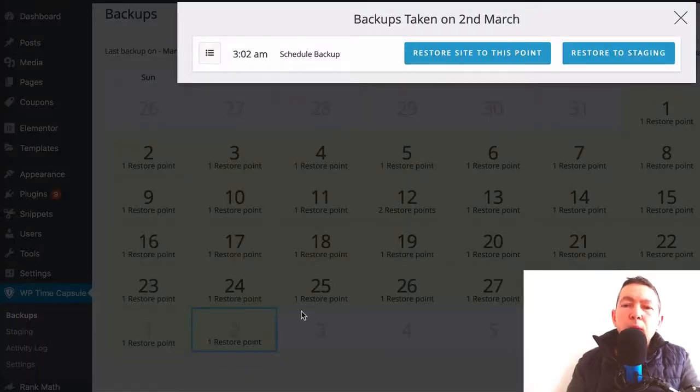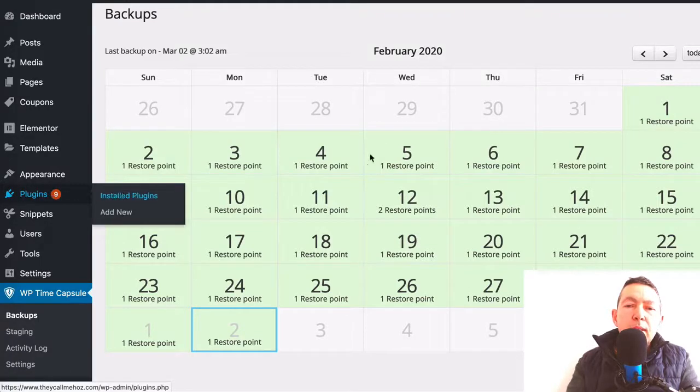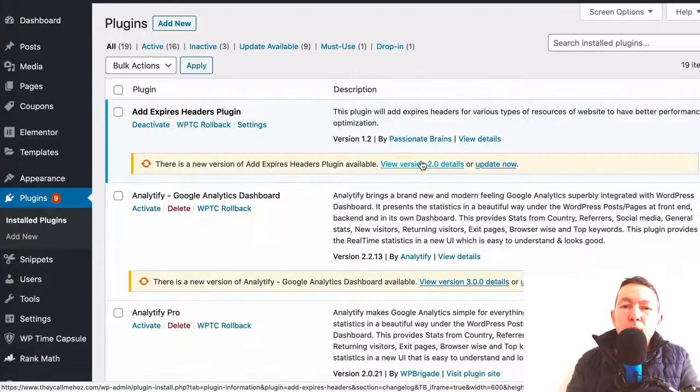And as I said, you can click on any restore point and restore the site or restore to staging first and make sure that everything's okay, and then push the changes from the staging site to the live site. Now, let me show you what happens inside the plugins screen. You can see here that I have some plugins that are actually out of date that need updating.